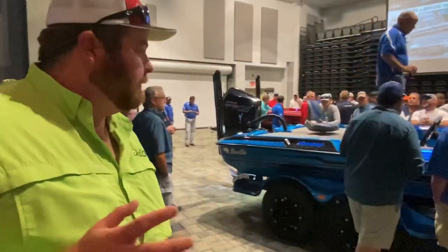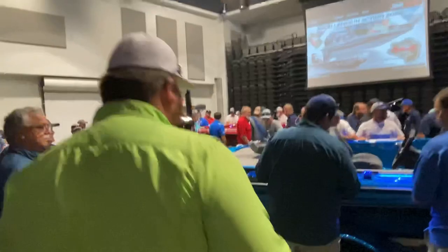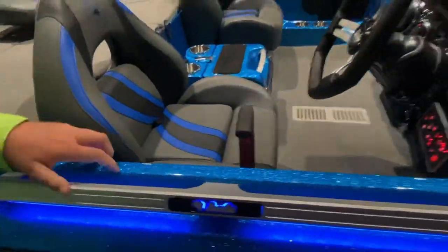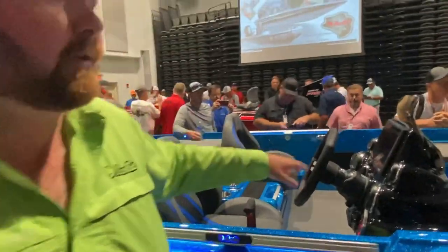We are going to get it back there to where we can see the new latches. That's going to be a new feature for this next year. So you can see we do have slam latches now. So this is going to be all new. Of course, we do still have the fiberglass step box cup holders on the side.